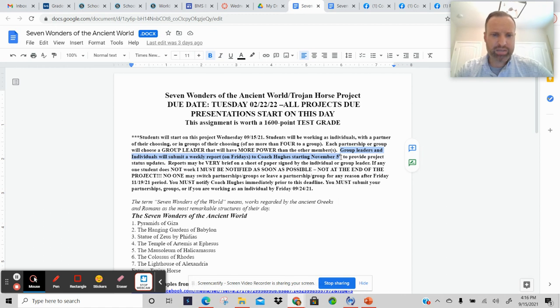So the documentation, the weekly reports, can be very, very short. As highlighted on the screen, reports may be very brief on a sheet of paper signed by the individual or group leader. That's just so I have that documentation. Again, if a student is fibbing to me in the sense that they were telling me they were almost done, but they weren't, that parent can see that and take the proper things that they need to do at home.